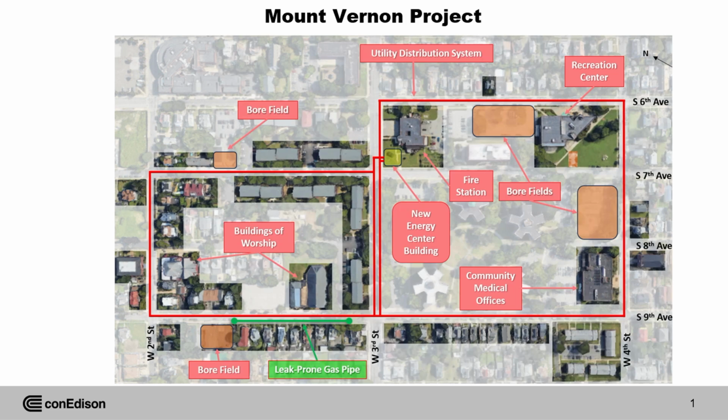So the first project is in Mount Vernon, New York. The city of Mount Vernon is just north of the Bronx in kind of southern Westchester. It's a pretty dense suburban area, I'd say. So you see here, our project consists of a district geothermal project. We're looking at distribution of bore fields right now. We're kind of down to 4 bore fields now in our project area.